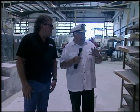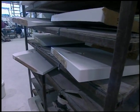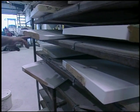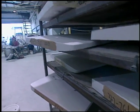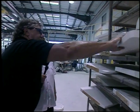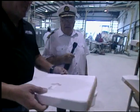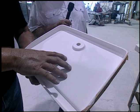Mark, these are hatches, right? And this tells you exactly what boat it goes into. Yes, correct. They're all labeled for which hull and the hull number it goes into. This is what we call our small parts cart, and these were the press mold parts that I was showing you earlier. And what's unique about these is they come out of a 2-piece mold, perfect, and they're finished on both sides.